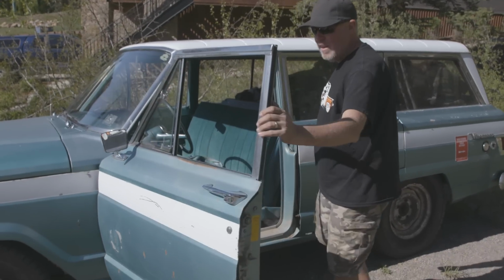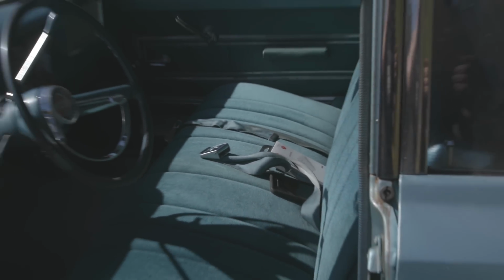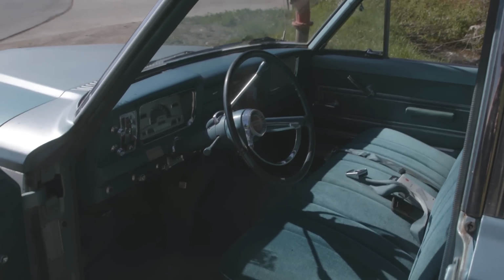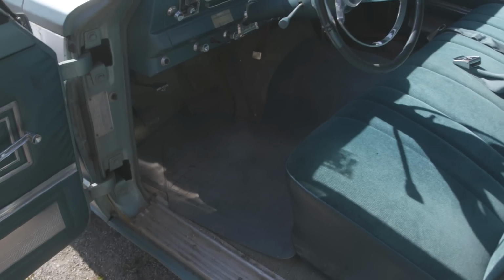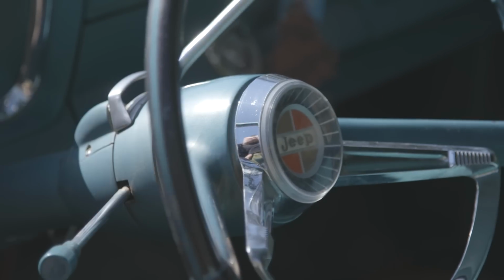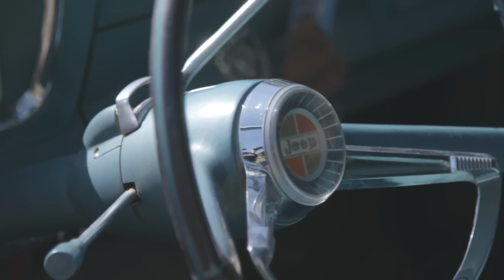The interior is in really good shape. It has been reupholstered. They did not have velour like that in 1968 when they made this thing, but someone took really, really good care of it. I mean, even the carpet is in nice shape. You can see it had the footwell mats in it from when it was brand new. And look particularly at this clear plastic on the Jeep emblem on the steering wheel. You never see those things that crystal clear. So that part of it is in really good shape.